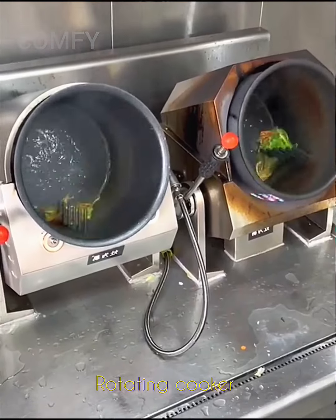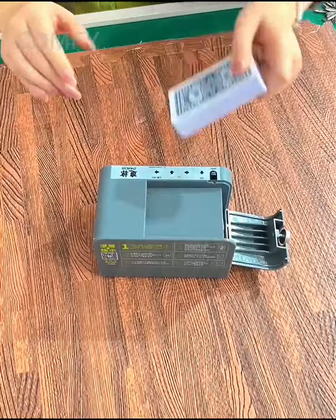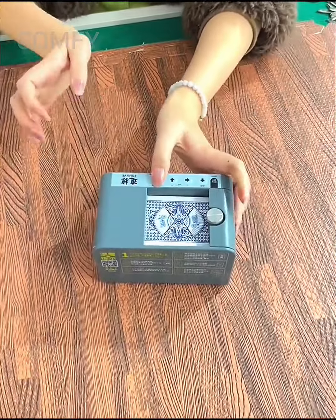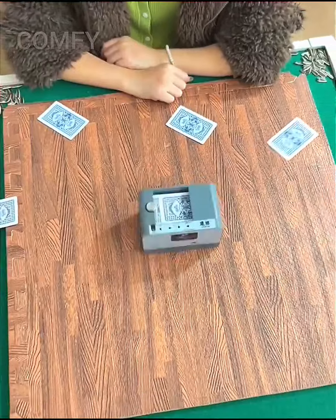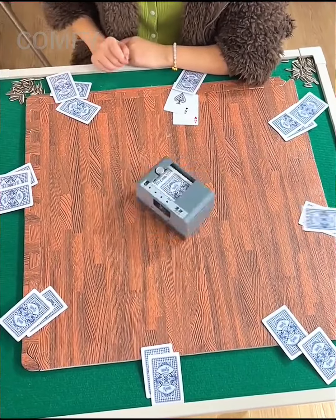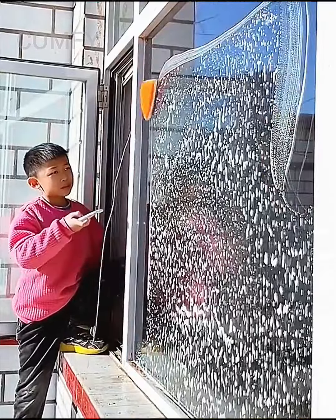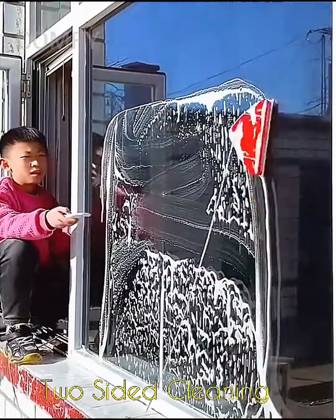A gas-operated rotating cooker ensures that the dish is cooked evenly without burning. A 360-degree rotating card machine can distribute cards without any cheating. A two-sided powerful magnet glass cleaner can be operated.